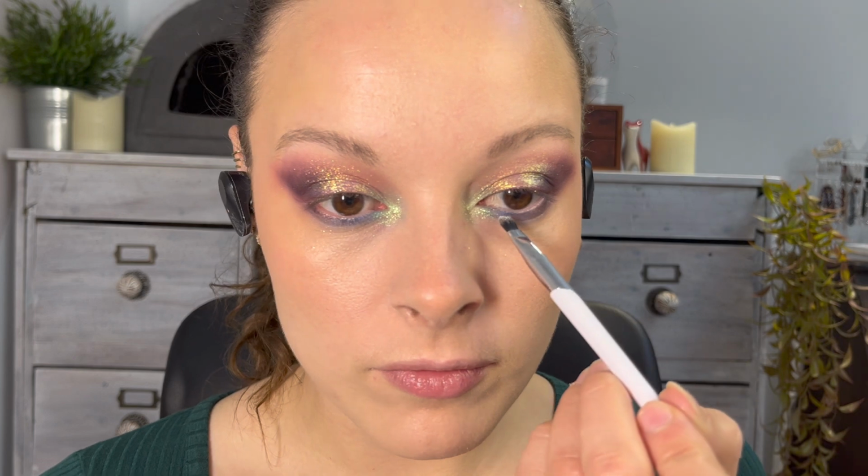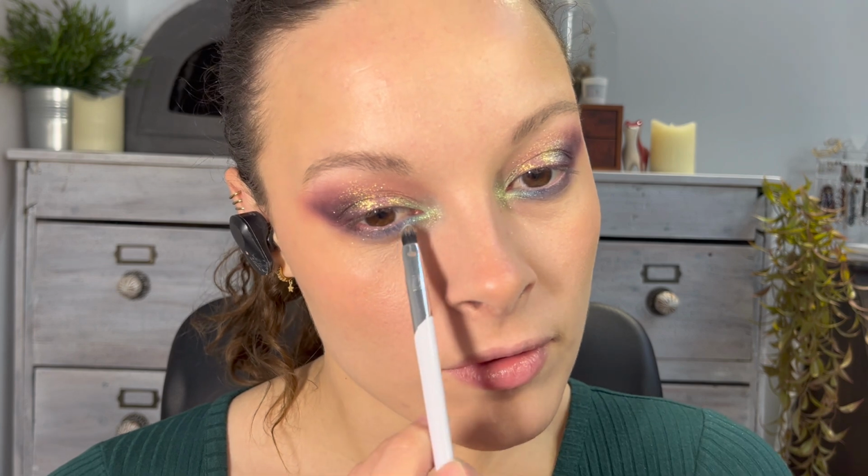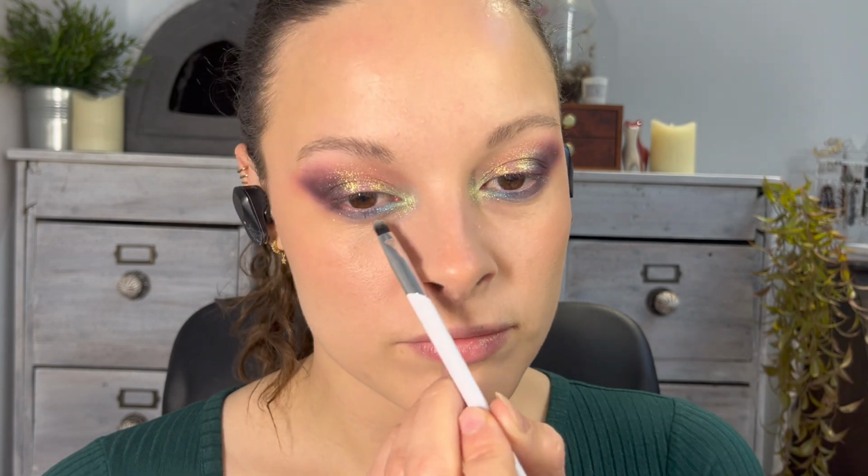And then I'm taking a little bit of the shade Salty, and I put it on top of the blue, the Lagoon shade, because I thought it would make it all go together better. And that's the finished look. I really love it. I think it's so beautiful. This shade really makes it so special, and actually this palette as a whole really has the most beautiful shimmers. It's so pretty.